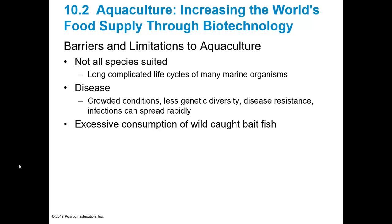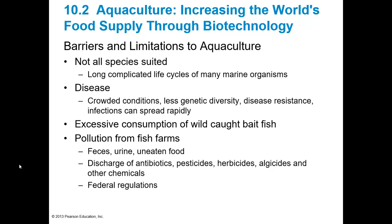And then excess consumption of wild caught bait fish. When you are consuming this type of bait fish, then you don't have anything to feed in aquaculture. And then pollution. Okay, fish farms, if you've ever cultivated fish, if you've ever had a fish tank, the water gets dirty very quickly. You also have discharge from chemicals that are added, like antibiotics.